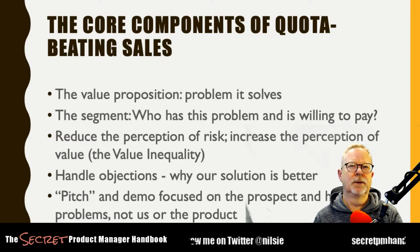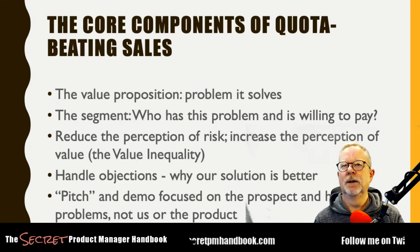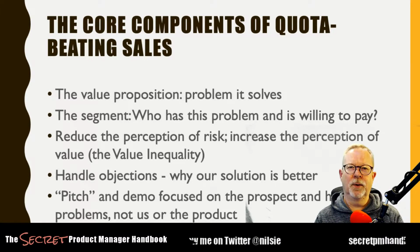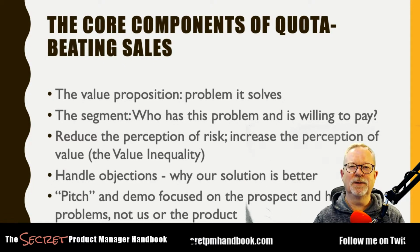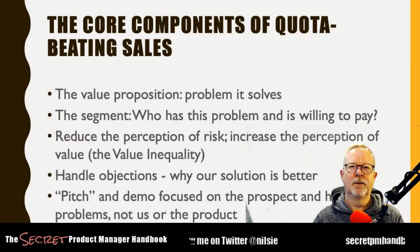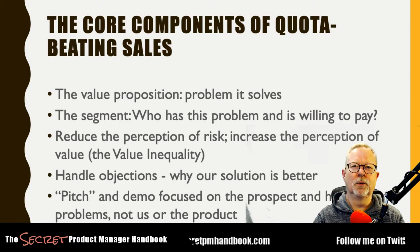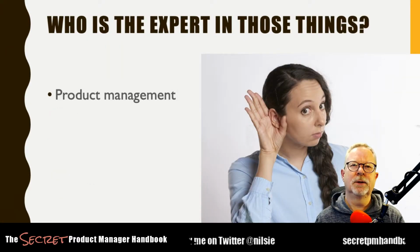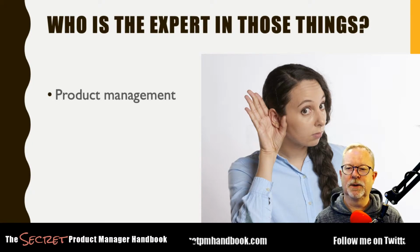And then, of course, you have to be able to pitch this and demo in such a way that the customer feels that, yes, at the end of that process, they do feel that your solution is better. And that's usually not about our product, really. It's about how our product solves problems for the customer, for the prospect. And it's not about our features. It's about how each of those features solves a problem for the prospect. And it's not about us as a company. It's about how we're going to make her company more successful or more profitable, or reduce whatever bad things are happening. So the question is, though, when you start thinking about it in these terms, who is the expert on all those things? And the answer is it's really product management who knows all about this stuff.